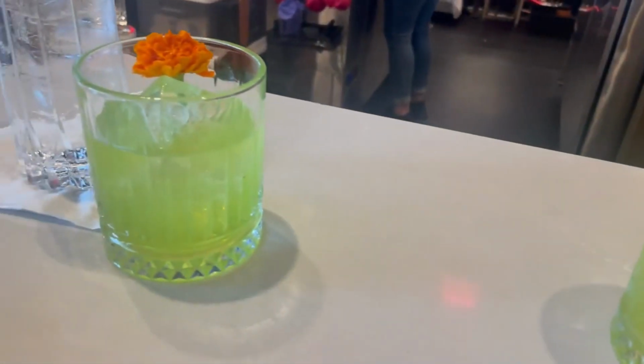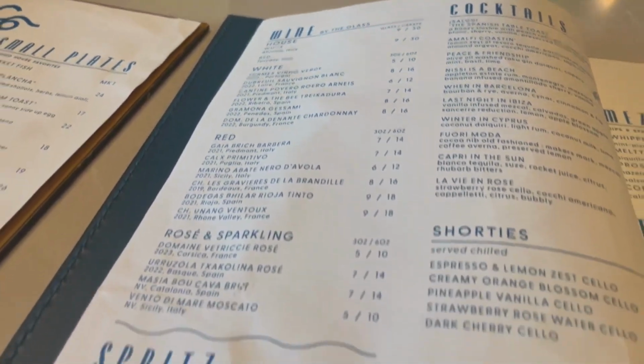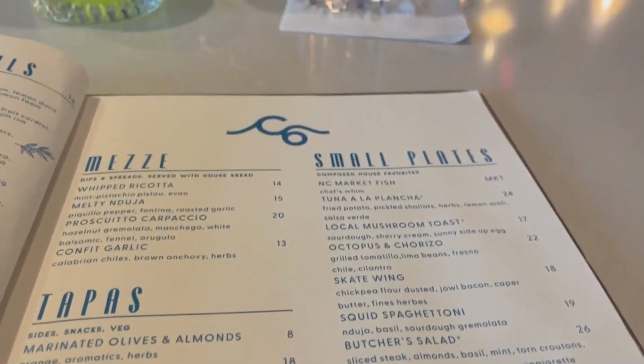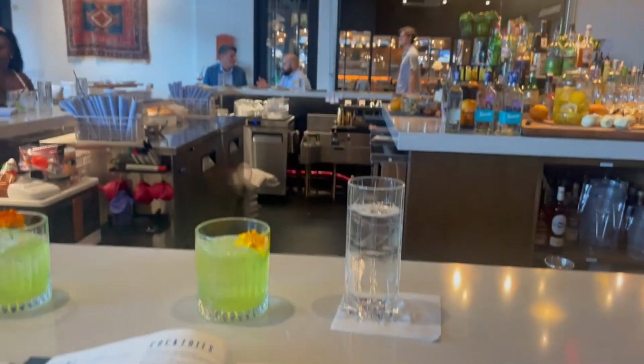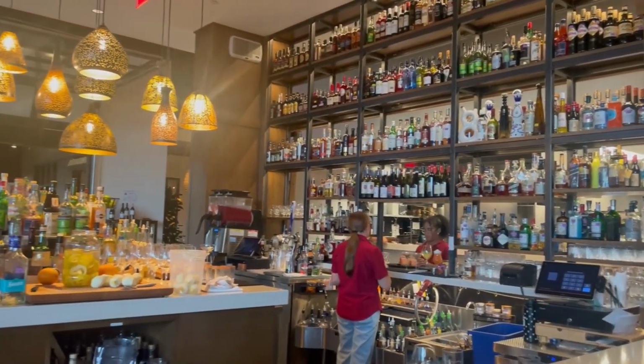So we decided to give one more place a try. This place is called Chapter 6. It is located right below Sycamore Brewery in Southend. It's a relatively newer restaurant. It's been open maybe 6 months here in Southend. So as you're walking, we decided, of course, we have to try it. They are a Mediterranean restaurant. They've got a fully loaded bar.